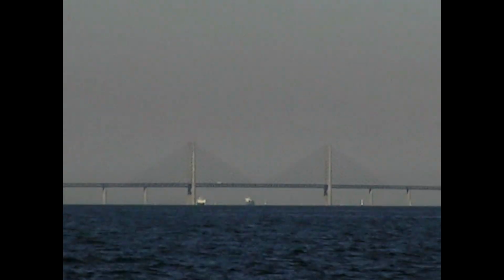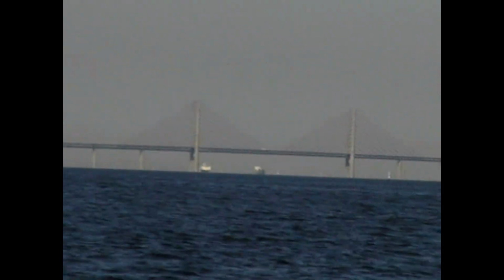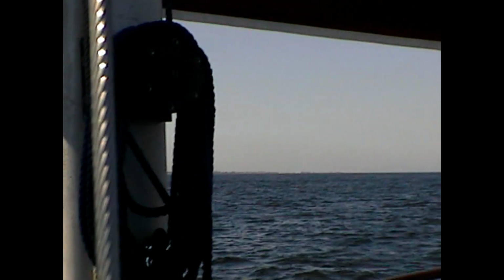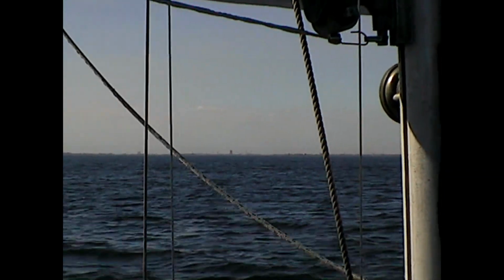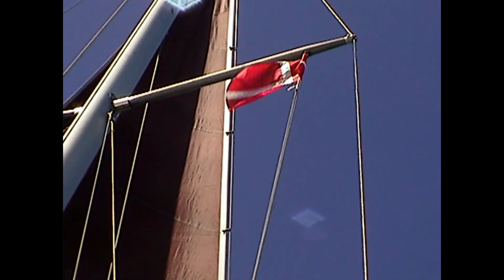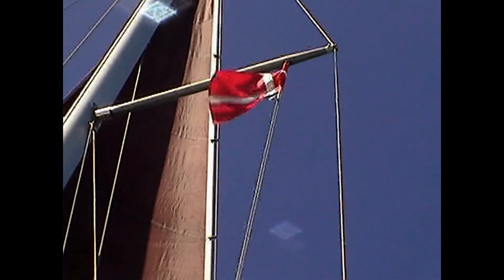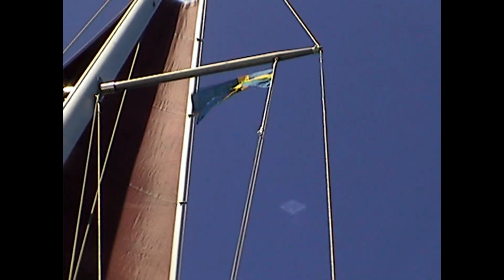Oh, the bridge there ahead of us now is the one that joins Sweden to Denmark. Sweden is over there, and Denmark is over there. In fact, right in the distance there you can see Copenhagen. Take the Danish ensign down and replace it with the Swedish one. We're now in Swedish waters.